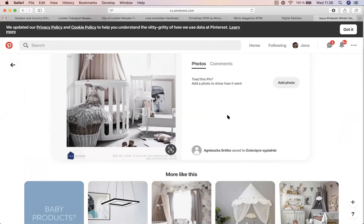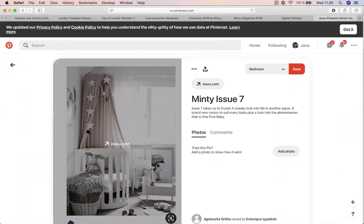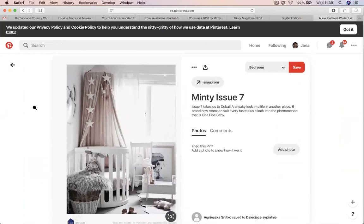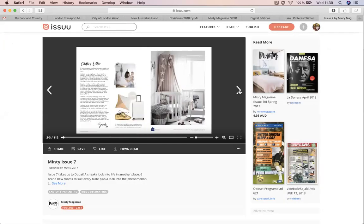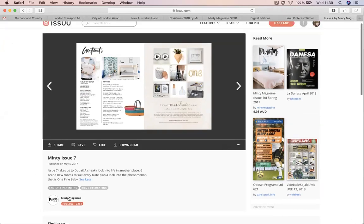reposted this Pinterest post. So you can see they are getting engagement. They are finding people who also like their content and share it further. And if someone really likes this and wants to know more, they just click, and then they get on ISSUU, if they want to know more about this publisher.